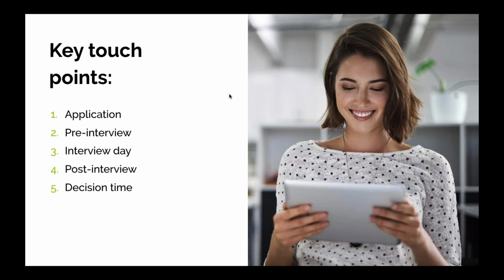A great example of candidate experience in the interview process is LinkedIn. For example, they provide a welcome pack for their candidates on interview day. Now, this might not be feasible for everyone listening, but it's a great example of going the extra mile. At the end of the day, you want to impress a candidate as much as you hope they're going to impress you.